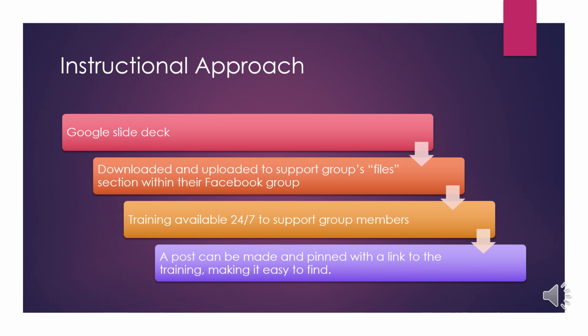My instructional approach will start with a Google slide deck. That deck will then be downloaded and uploaded to a support group's files section within their Facebook group. This will make the training available 24/7 to support group members. I can then make a post and pin it to the top of the page with a link to the training in Google Slides directly, making it easier to find and share.